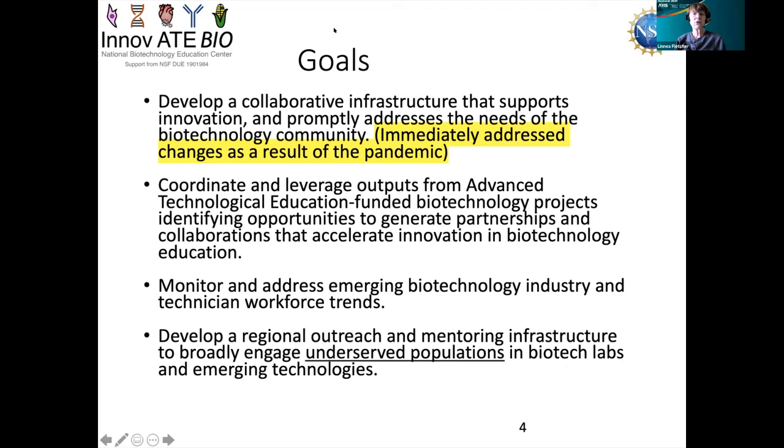The other thing we feel very strongly about is the ATE community in biotech, and we mentor them. We mentor them from the point when a college is interested in submitting an ATE grant in biotechnology, to when they get awarded, to afterwards. So we mentor them through the entire process and try to address all their needs. We also monitor and address emerging biotech industry trends, because that will affect technician trends, and we'll talk more about that. The other thing we do is develop a regional outreach and mentoring infrastructure to engage underserved populations.